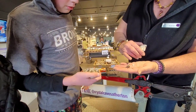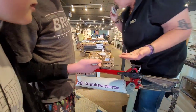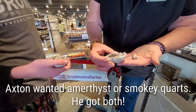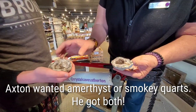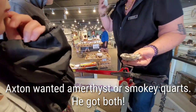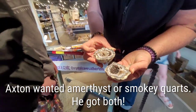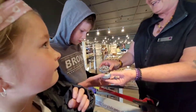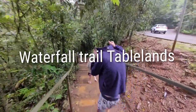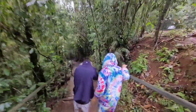So this is all what we call angel wing calcite. And that's like the amethyst smoky phantom, they call it. Amethyst smoky phantom. It's the amethyst. And this is all that angel wing calcite. Do you want to go have a look at it, Axton? Thank you.